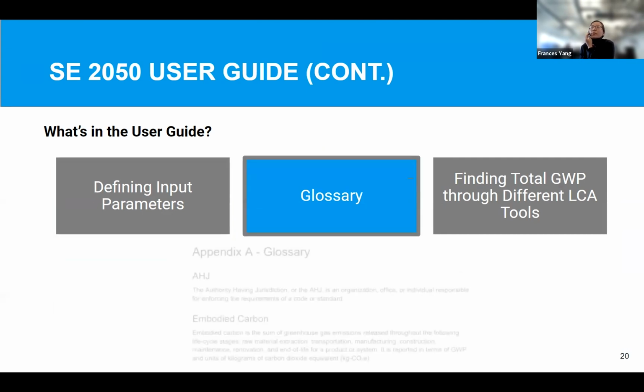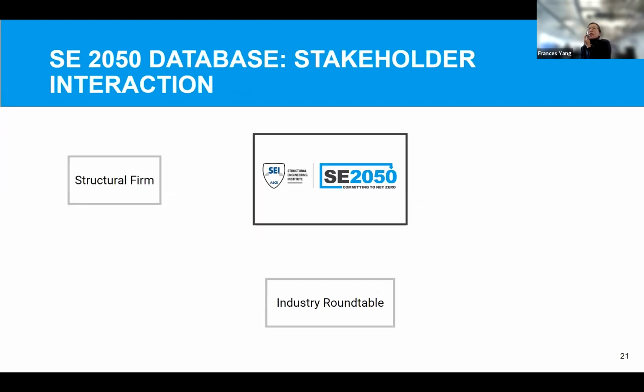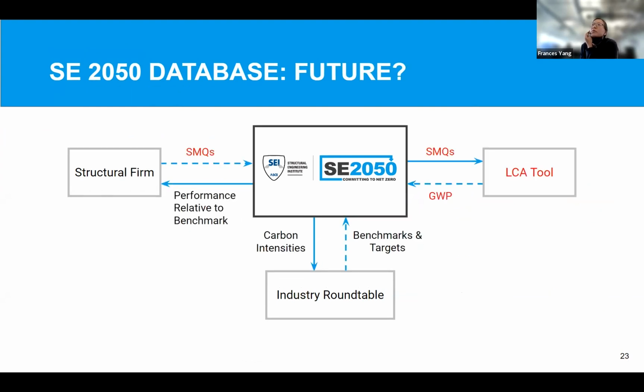So having a common vocabulary, right? And having commonality in being able to share data across all of our database efforts and analysis is going to be really important, or we recognize it as being really important. And as for how all this is going to work in an ecosystem, I wanted to make this group aware that we plan to have an industry roundtable that's going to help us make use of the data in the database. We don't plan to set the benchmarks and targets ourselves. I think that's something we have to do collectively. And in the future, we want to be able to link up with LCA tools better.